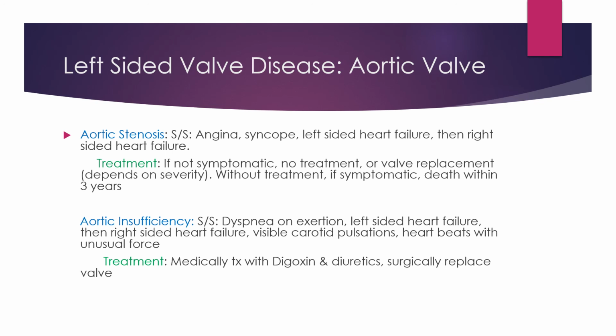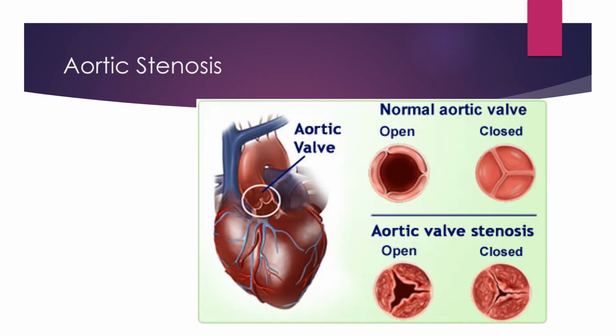We can have, again, dyspnea on exertion, left-sided heart failure, and then it can back up into the right. Okay. The heart can beat with unusual force, and we want to reduce preload, and we want to manage the signs of heart failure with digoxin and diuretics, okay? Or we can surgically replace the valve.